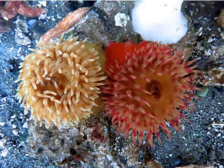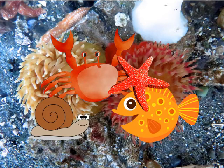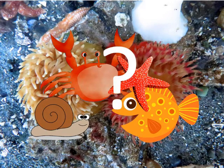They eat just about anything that they can catch. Crabs, fish, snails, sea stars. It's crazy all the things they can eat. But how do they catch all these animals when they're just sitting there stuck to a rock?